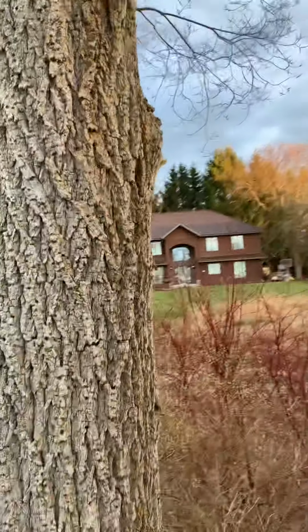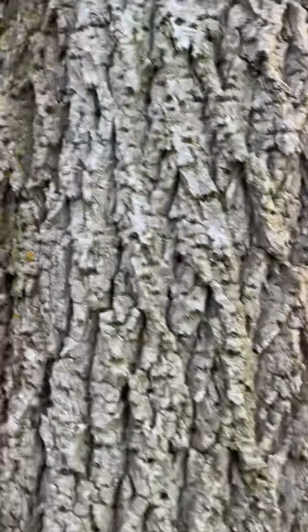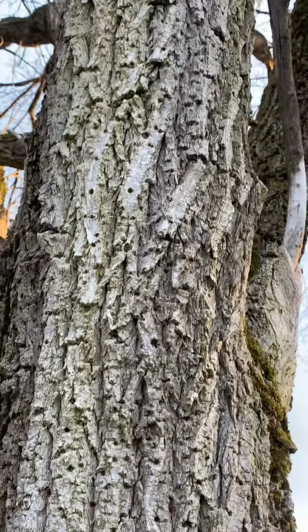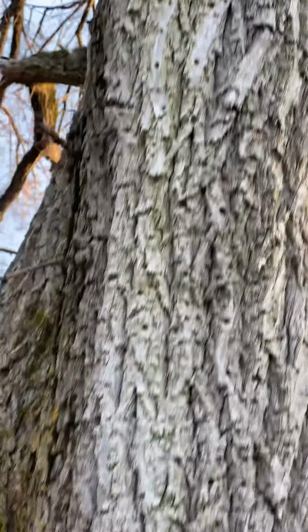And we also noticed, can you see some of those holes in the tree? What do you think makes holes like that up and down the tree? And if you know what it is, why do you think it's doing it? I'll give you a clue. It's an animal looking for food. And the food is the bugs that live in the tree.